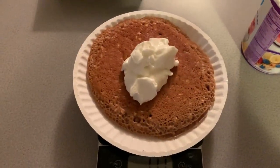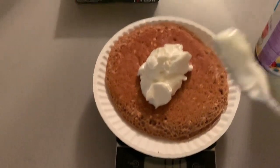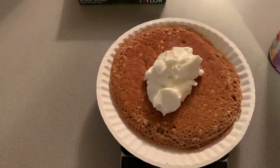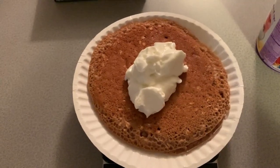So, kind of looks like ice cream, I'm not gonna lie, or Cool Whip. But I'm at 111 grams. There's a little bit on the fork yet, so I'm gonna call that 113. Call that good. I'll probably spread it around. But that is our second meal.